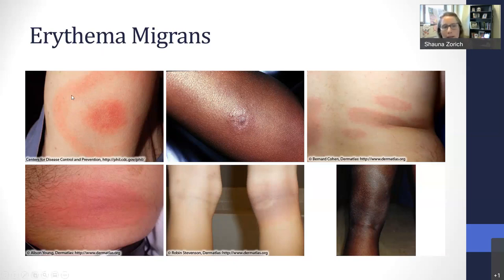And it might look like this target lesion that we see here, but it might not. So in this individual, the lesion is completely red throughout without that target appearance. And in this individual, it almost is taking on more of a bluish hue.